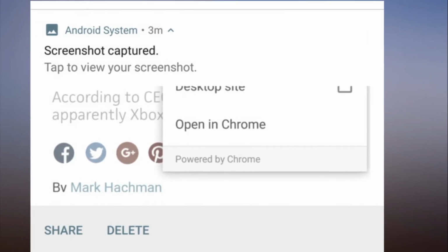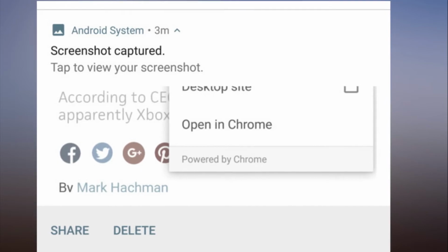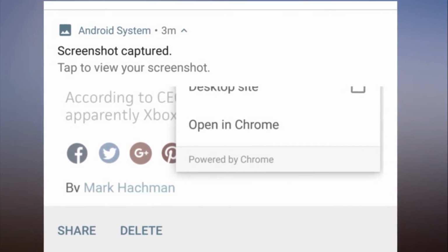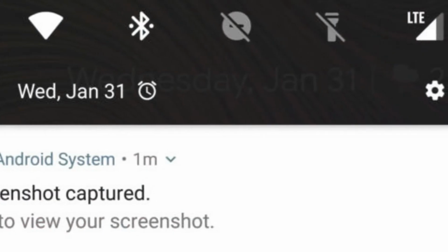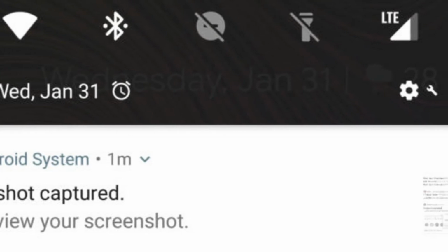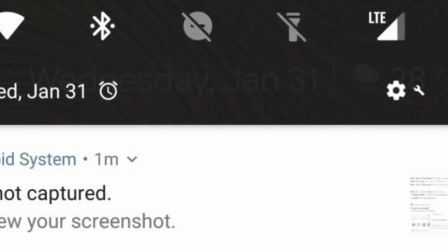Honeycomb on tablets and 4.0 Ice Cream Sandwich on phones changed all of that. Multitasking now includes a preview screen of the app's last state before you left it. Actually seeing screens of the app helps you find what you're searching for faster, and it just looks nicer.